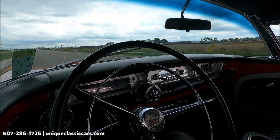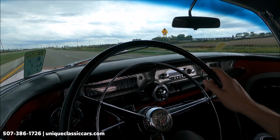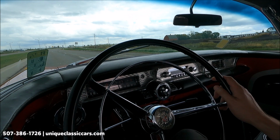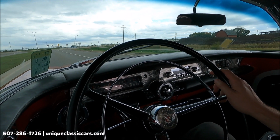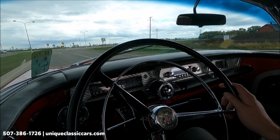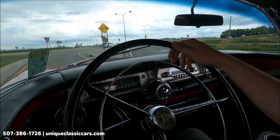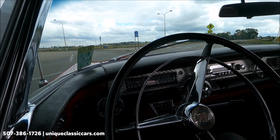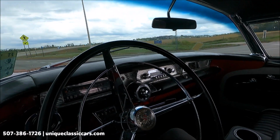Get a little bit of raindrops on the windshield. You may see that. Our wipers do work on this car, as does the blower motor. Comfortable big car. You don't see that many 57 Buicks, and this one is beautiful inside and out. One of those perfect road tripping cars.